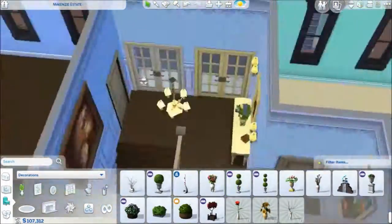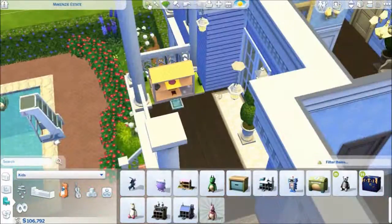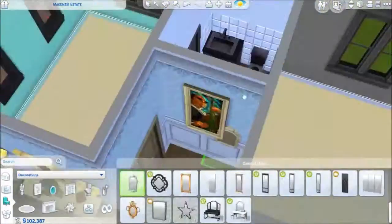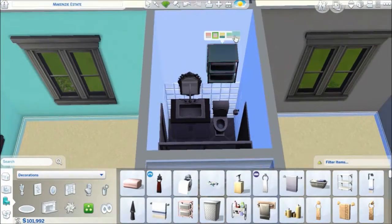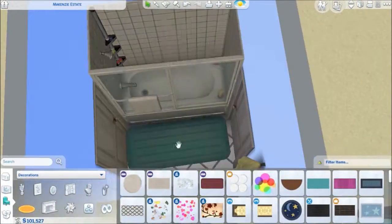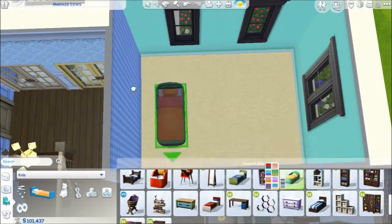It's just got a toilet and a sink, and then across from the toilet and sink is just a little table with some towels on it, and it's fine. And yeah, I really hate decorating bathrooms, so I try not to put too many of them in my houses, even though this one has 3, but yeah, it's whatever.